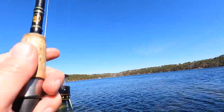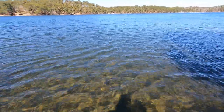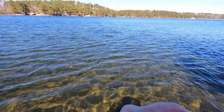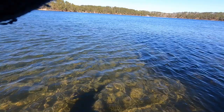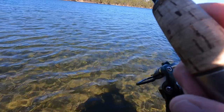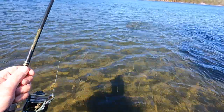Moved about, I don't know, we've gone maybe 400 or 500 yards. Tried everything. Finally got a deep spot here. I got a good fish, actually. And it seems like a real slow retrieve is where it was at today. At least that's what I was on when I got this one.